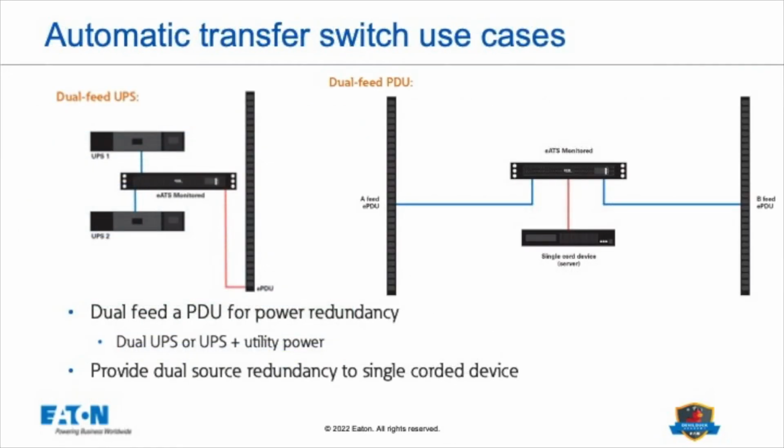All right, switching gears, automatic transfer switches. So automatic transfer switches are one of those product categories that have kind of hung around for many years. They were really originally created to give dual power to devices that don't have dual power. So think about back in the old days when people had telephone systems in office buildings. The telephone systems were 120 volt single corded devices, but they're technically IT devices and they need power redundancy. So people wanted to plug them into ATSs.